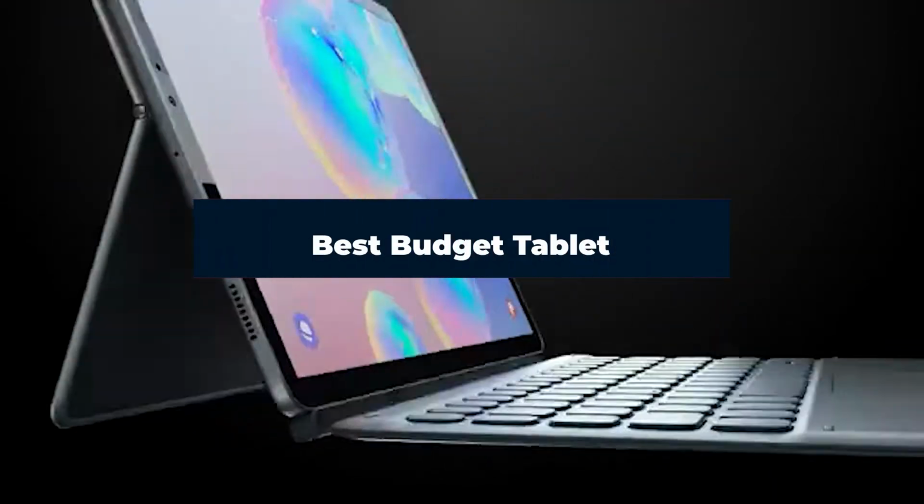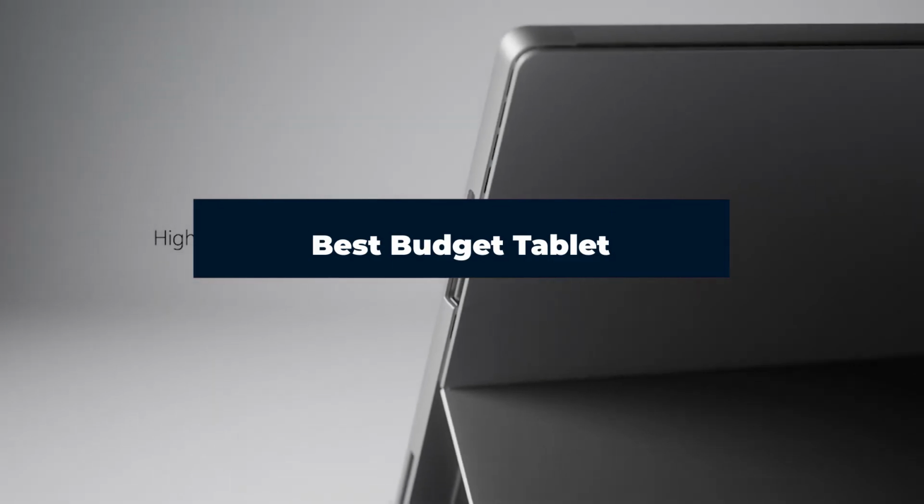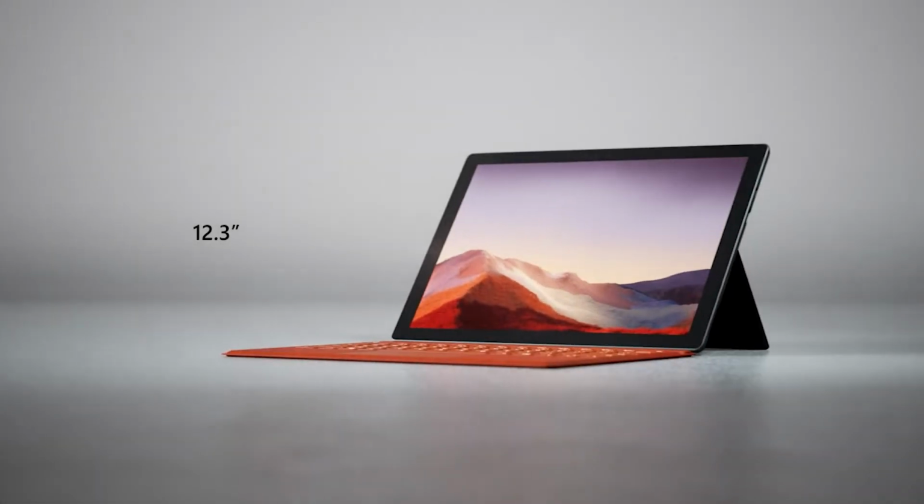Hi everyone! Today we're going to take a look at the best budget tablet in the market for this year. First, we're going to show you our top 10 best picks, and we'll talk about what you should look for before buying a budget tablet.